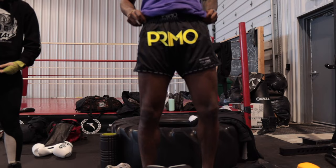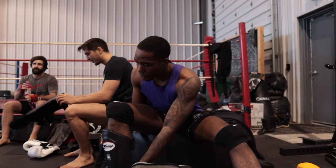Typically a morning fighter's class starts off with some moderate sparring, which means you want to make sure that you've got all of your gear on and ready for some serious impact.